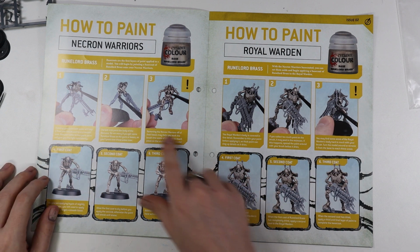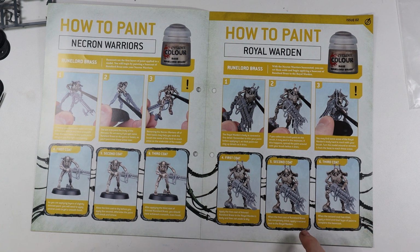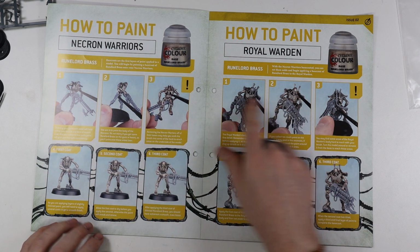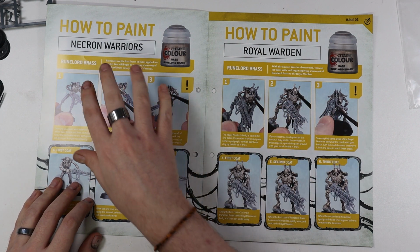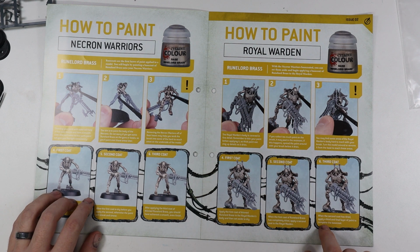Now there seem to be a lot of steps here for paint it brass. But what have we got here? So Runelord Brass. Oh, it is. Oh, right, fair enough. Sorry, I didn't notice that. So it is showing us how to paint our warriors we've just got, and the Warden from last week.